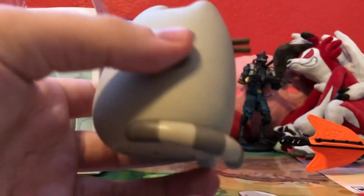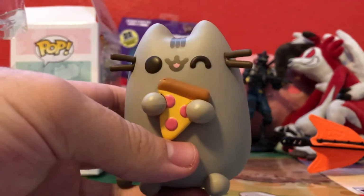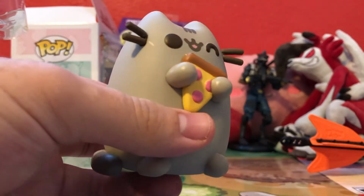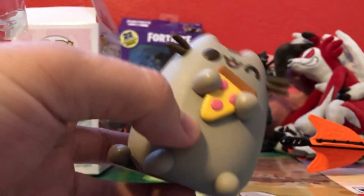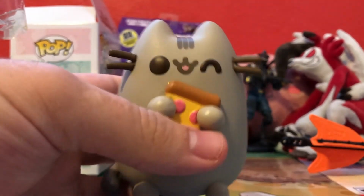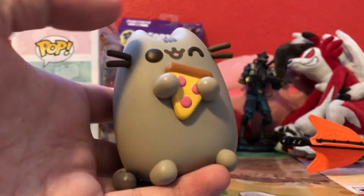The tail. Yeah, I just think Pusheen is really adorable. And if I ever wanted one, now is my time. And yeah, super adorable. And I'm really glad I got this one for a really good price.